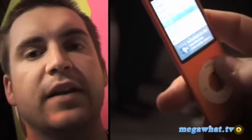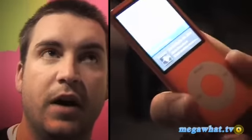They have added a new feature called Genius, which is a playlist system that basically works by looking at your music collection and then giving you suggestions to go with those, if you want, on the fly. Now, you can also do this in the newly announced iTunes 8. More of that later in the show.